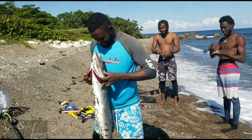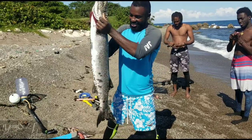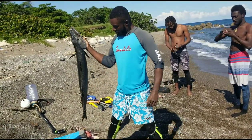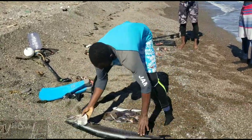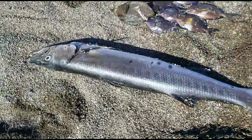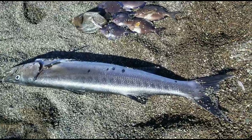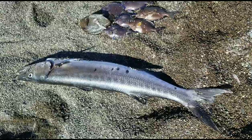Nice barracuda. Hey, peeps, so see it, yeah? Nice barracuda we catch today, about 15, 20 pounds.